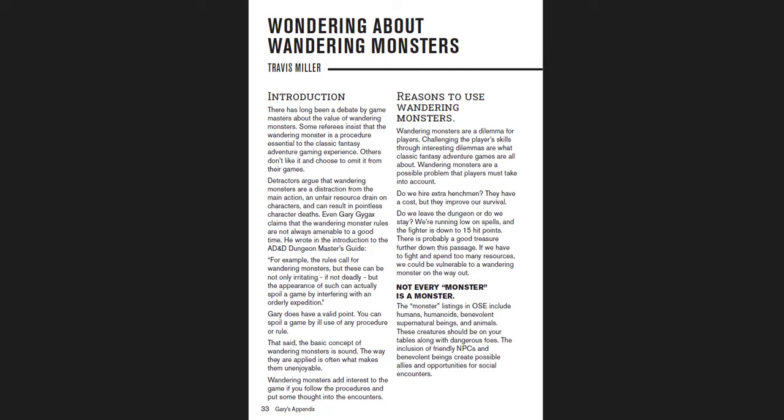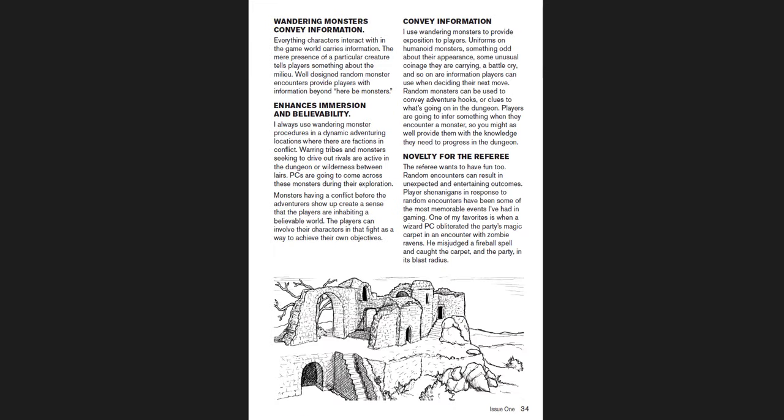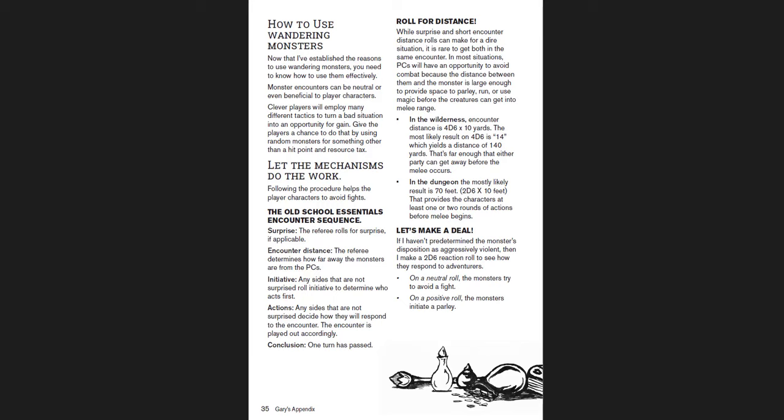Wondering about wandering monsters, reasons to use wandering monsters. I really like this. Not every monster is a monster. What do monsters do? They convey information. They enhance immersion and believability. Novelty for the referee. You know, that's an important thing that a lot of times we forget. How to use them and how to roll for distance.